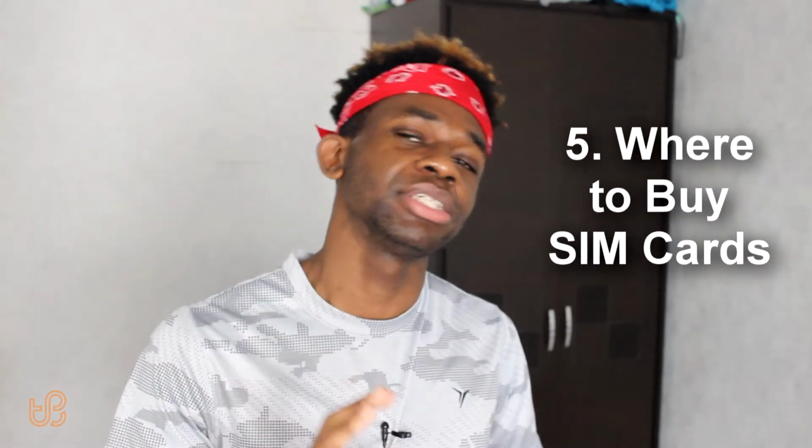So where to buy yourself a SIM card in the Netherlands? You can buy your SIM card in the official stores of these main operators, so a KPN store, T-Mobile store, or Vodafone store, but you don't have to. You can also go to many other places: grocery stores, gas stations, convenience stores, corner stores, ethnic stores. Many places will sell you a SIM card.